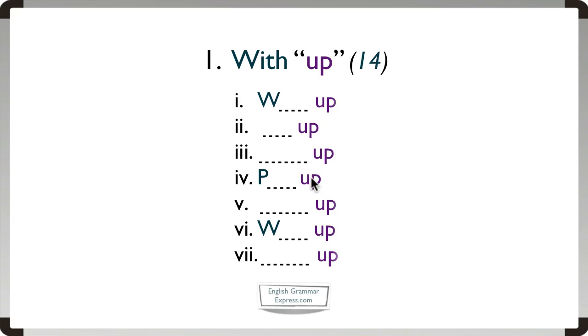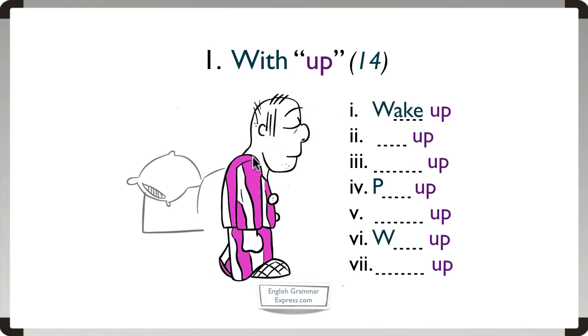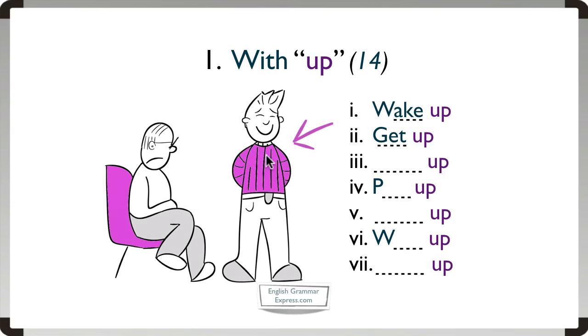Number 1, and these are phrasal verbs with up, and there are 14 examples here. Number 1, this is wake up. Number 2, this is get up. Number 3, this is stand up. This man is standing up, and this man is sitting down.